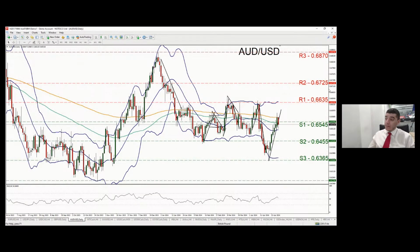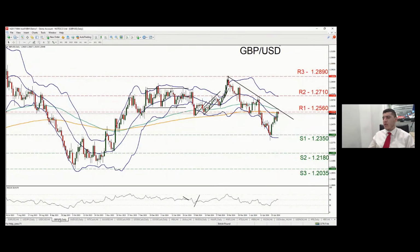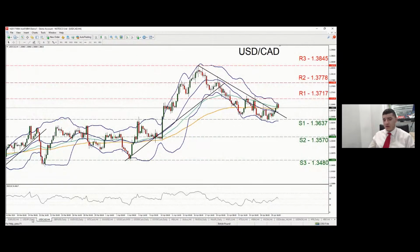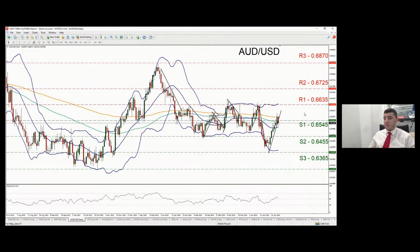On to the Aussie. So today we had, oh, this is odd. The dollar strengthening against the Aussie, but losing against cable, the loonie, and the euro. This is surprising because if you look at your economic calendar, what I've seen is China's NBS and Caixin manufacturing PMI figures. If you have a look at them now, they're above 50. So it implies an expansion in manufacturing activity in China.